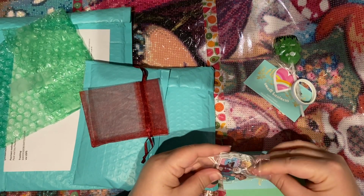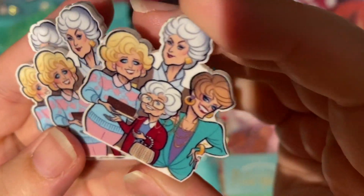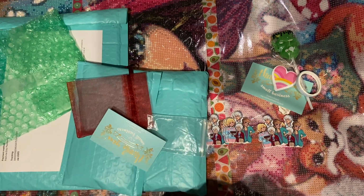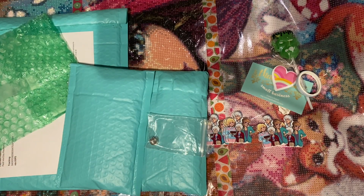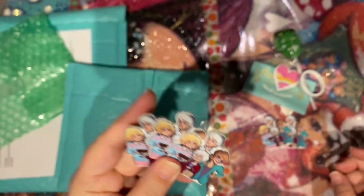OMG. Seriously, Elizabeth? She found some Golden Girl cover minders. I did not even think about that. Oh my goodness. She bought them and the artwork was stolen. So she said keep them or give them away. So she can't sell them on her site. And that's what I love about her. She is on point, legit. So I did not purchase these, but oh my goodness, look at that.